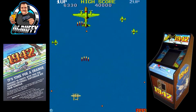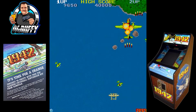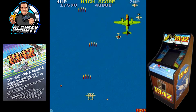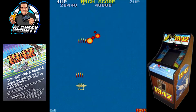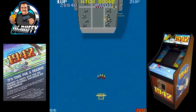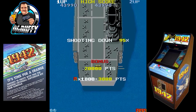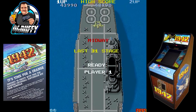A great game, very well received, got rave reviews, and this really did help start to set Capcom as the benchmark arcade video game makers that they were. Now, from this point onwards, there were several follow-ups made, but again, that'll come in later videos because this only covers the 1980s. But this was a classic, it was awesome, and Capcom very well deserved with this. It was a great release.